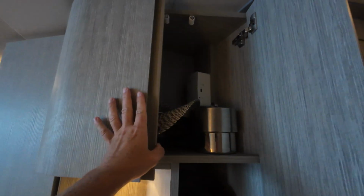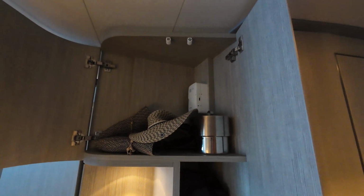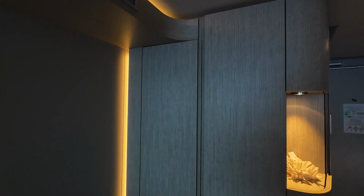And then down here you have, I don't know if it's because it's Aqua class, but you have some extra bags. You have the laundry bags, you have a big umbrella and a little umbrella as well. This opens up here as well to make this bigger. Then over here you have the closet. Open this up.